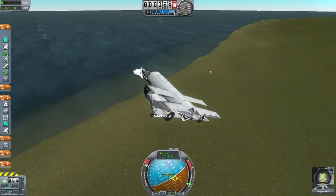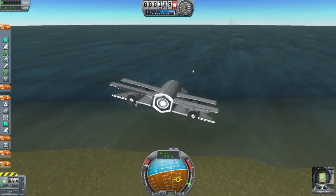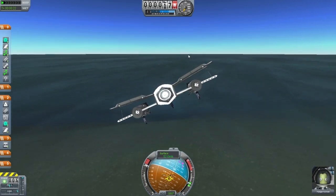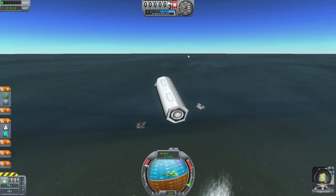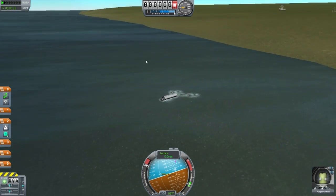Do we have any landing gear left? Oh, we could probably flip around and land. Hold on. Uh-oh, not in the ocean, that's for sure. Okay, hold on. Hold your breath. Oh god. Okay, well. Hoodgal survived.